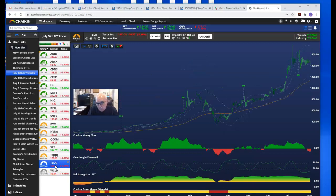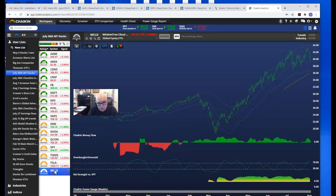Tesla is oversold. I still own it. Looking for it to rally from here, especially from the 21-day average. You could see we do have a triangle here. You could plot it this way, or you could plot a smaller one from here. But it's oversold and looking to trend up. This ETF is also overbought.